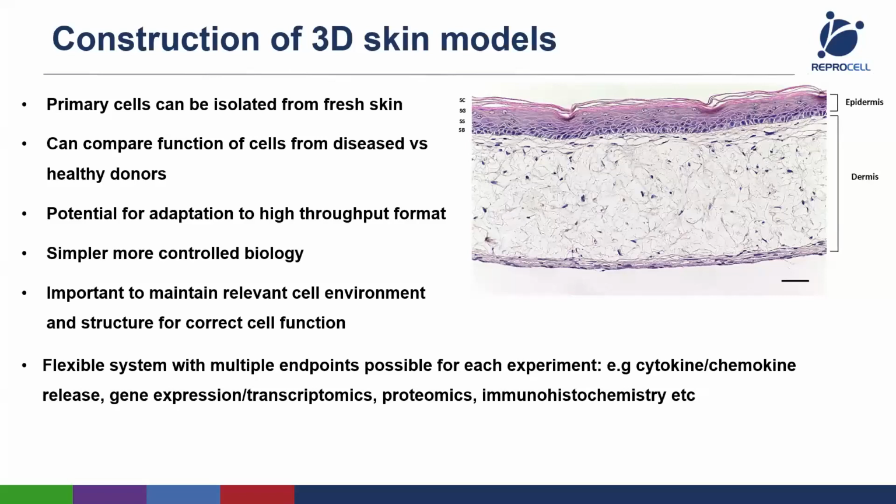However, when building these models, it is very important to try to maintain as much as possible the relevant human cell environment around these cells. We do notice big differences in the function of cells when they are structured correctly, and also in their own native extracellular matrix. And we're actually quite lucky at REPROCELL to have our own 3D scaffold, which is called Alvetex, which we use to build a lot of these epithelial structures. That allows us to build these really nice, layered, stratified epidermal models on top of dermis.